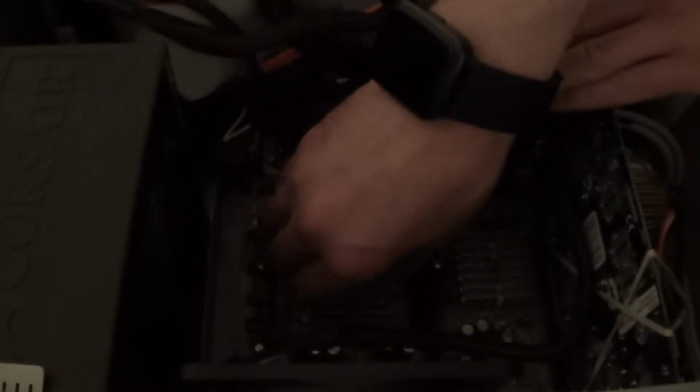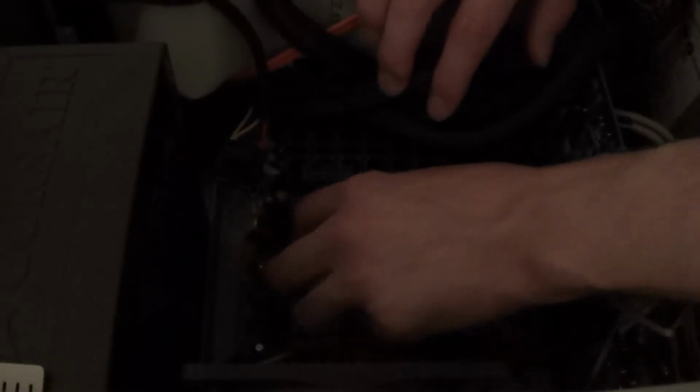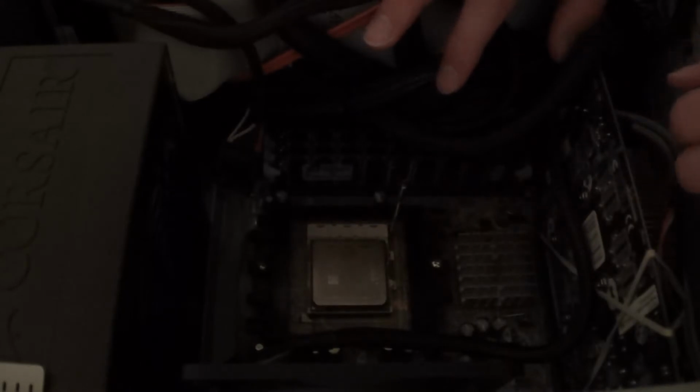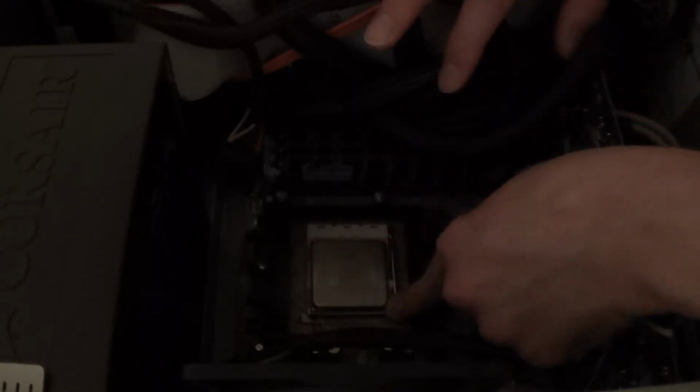Oh boy, I don't want to do this because this feels so wrong. We're gonna have to. I had to like force it in. You're usually not supposed to do that. Oh, that just felt so wrong to do. But it feels like it's in there right now. Let's see. Oh, yep. Now, there we go.